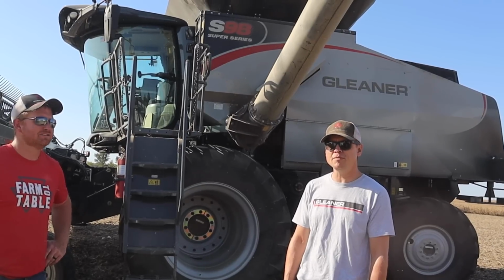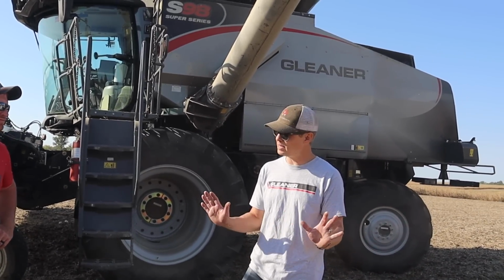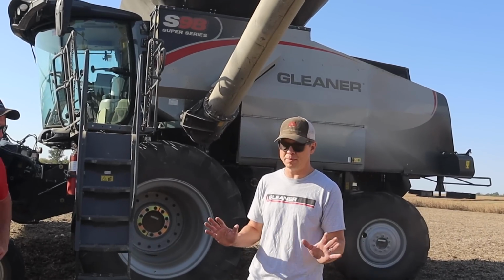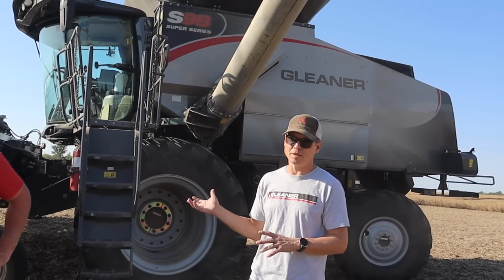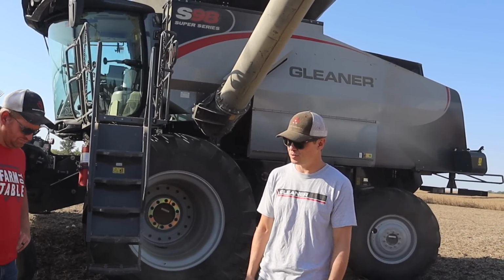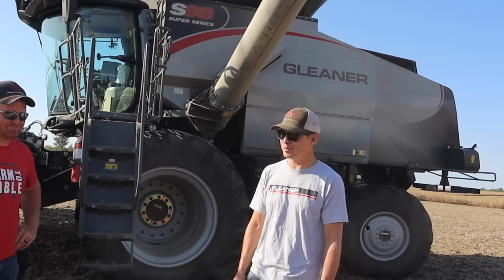The beauty of it is the Gleaner is the easiest combine to operate, because simplicity is the name of the game. That's why we fit so well in the Massey stables: straightforward and dependable. There's no better straightforward and dependable combine than a Gleaner. So it's not going to be too long of a learning curve before you're an expert for sure.